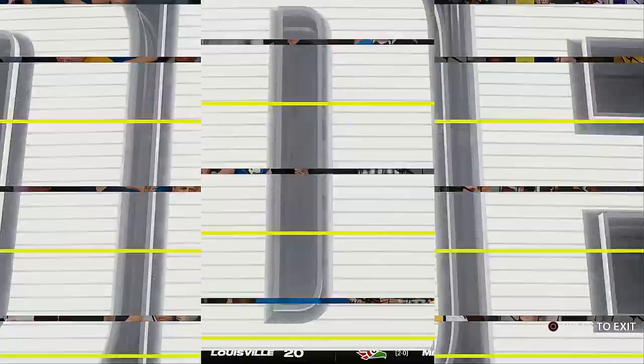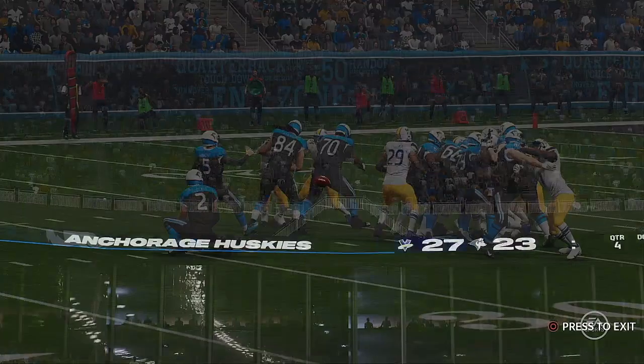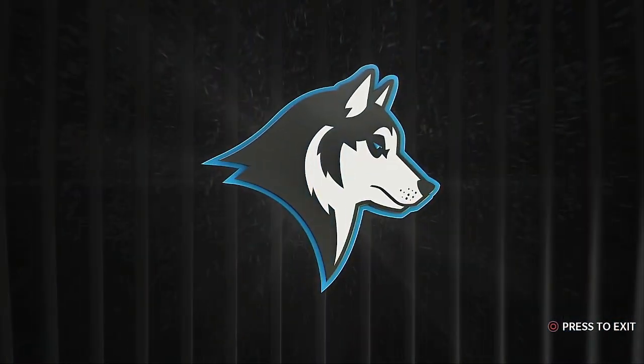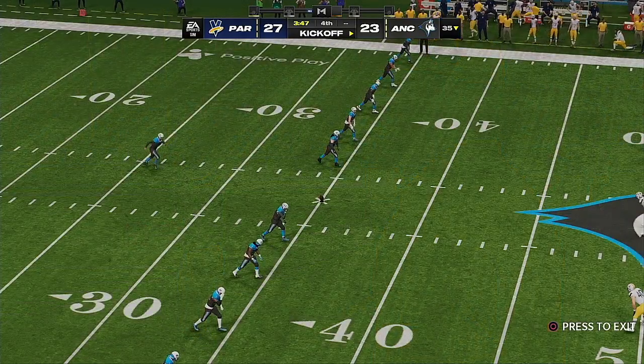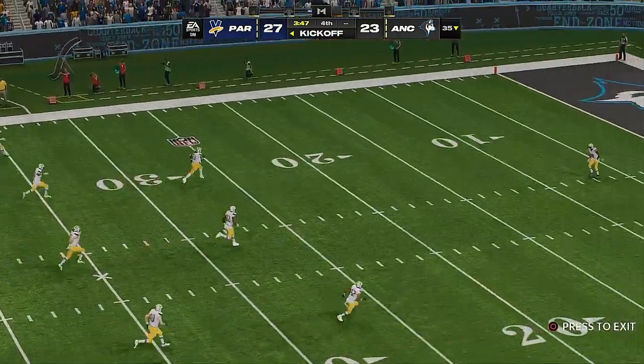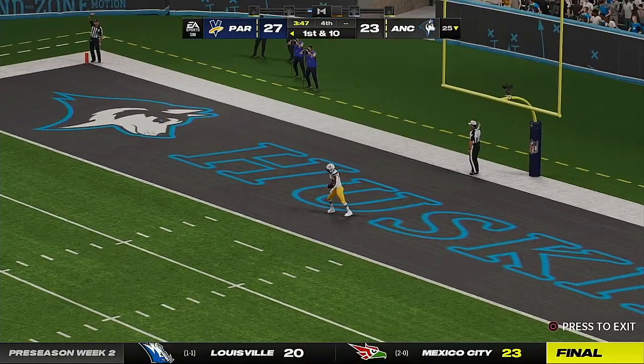Myers' kick is good, and that'll bring him back within four. So kind of disappointing there. I mean, yes, they get the three, but with starting field position like that, three's not what you're banking on. No, and you just have to wonder if you can afford to let chances like that continue to pass you by. You've got to find ways to get the ball into the end zone and put sixes on the scoreboard.